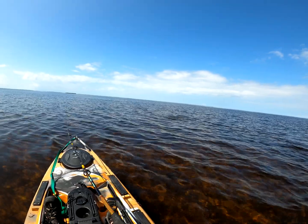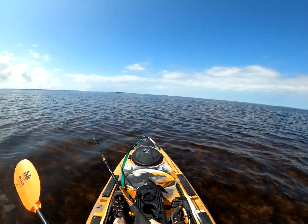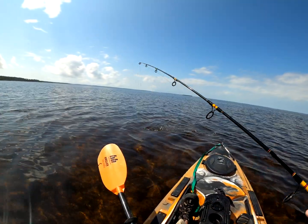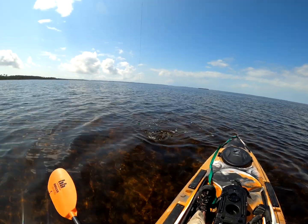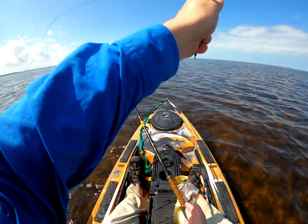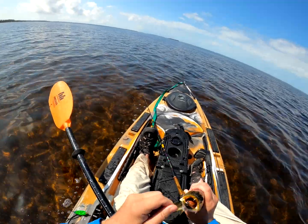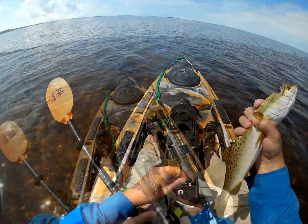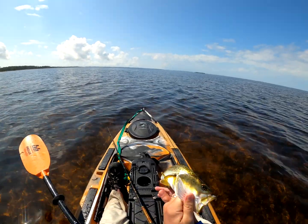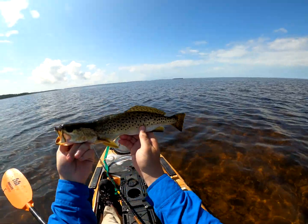There we go. This might be a better trout here. Ooh. Oh, that is a good trout. Nice. Not bad. Oh, don't you dare. That's a pretty little trout right there. Be tasty.